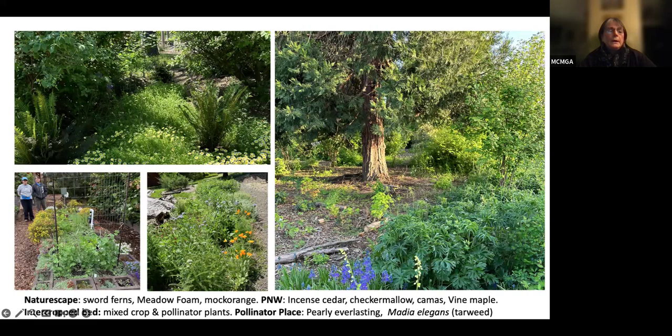This is an example of what we call an intercrop bed, because there are multiple types of vegetables planted in this bed, along with pollinators that are either planted in the cement blocks around it or actually in the bed with the plants. This is part of the East Bed Strip, or Pollinator Place, which seems like a more apt name for it. We've got some similar plants to those in the hedgerow. We've also got some Pearly Everlasting up here, Madia elegans there, tarweed.